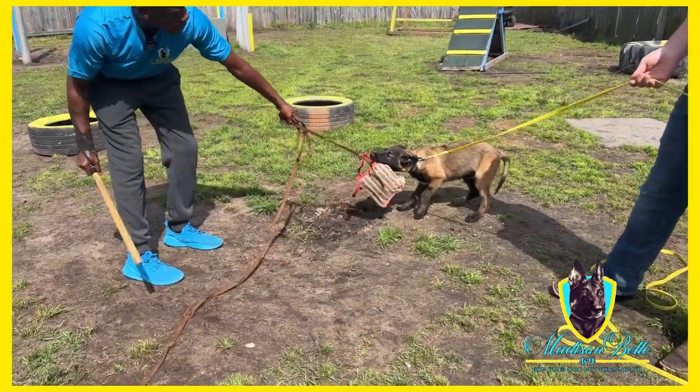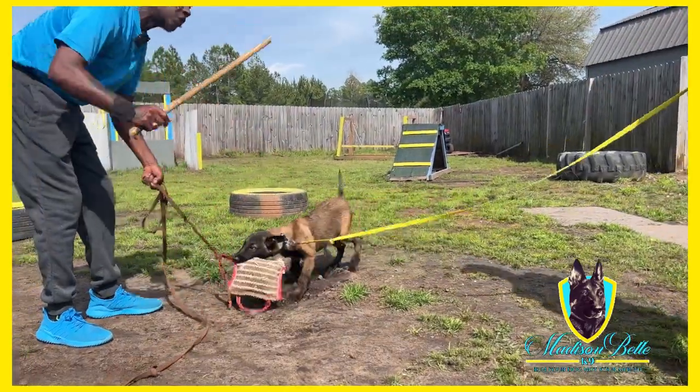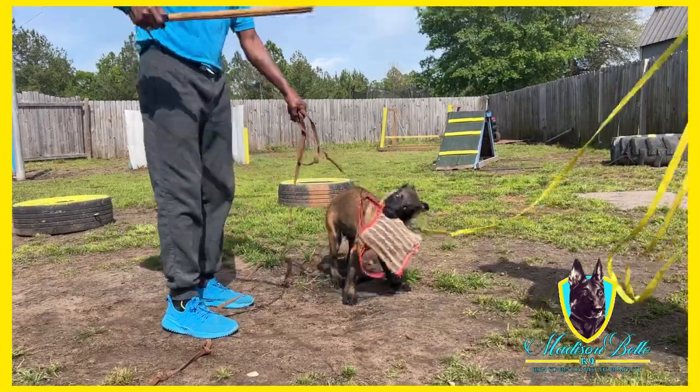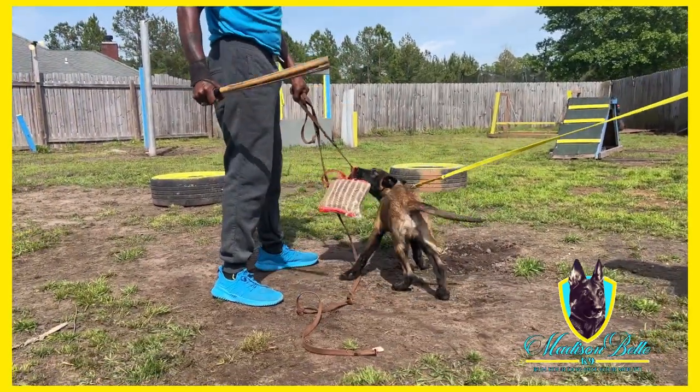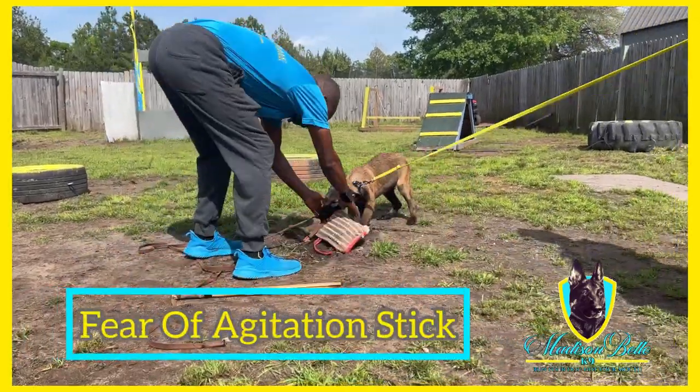At least 50% of people who claim they have trained protection dogs, or protection dogs being trained, never see an agitation stick. Then you bring your dog to me, and I pull out an agitation stick, and they run the other way as soon as they hear the noise. So I'm going to get this back, because he's a puppy.